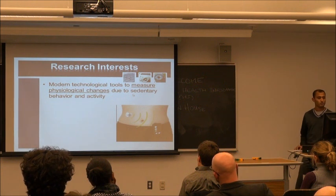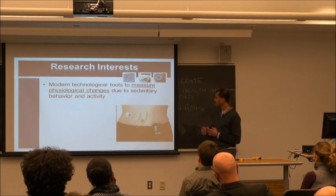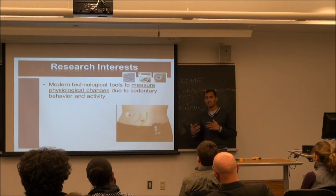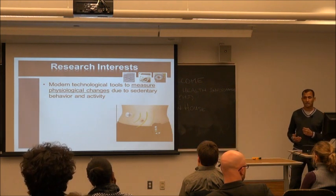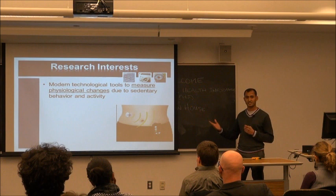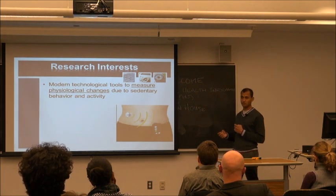Some of the tools that I use to measure physiological changes that haven't been used before are, this is an example here. This is a continuous glucose monitor. So what this monitor does is that it gives me a continuous reading of the person's glucose levels in the blood at 5-minute intervals, and I'm able to see how changes in posture, for example, the case of sitting to standing transitions, how it improves or changes the glucose levels in the body.